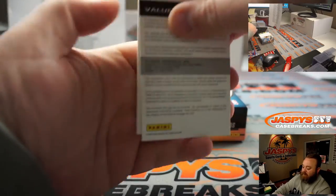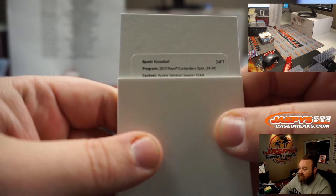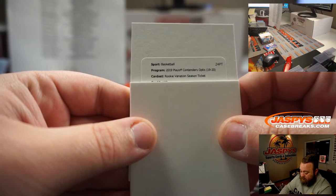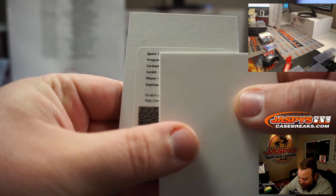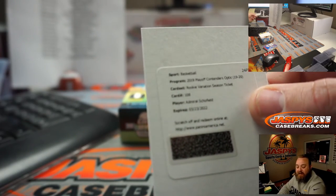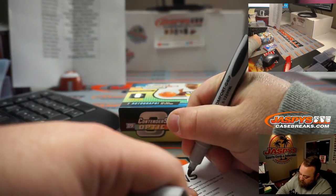And last but not least, our redemption. Rookie variation season ticket. I do not believe this is numbered, but it is a variation, so it is a short print, but an unnumbered short print. Card 108. Thought we had a 106 for a second there. A-D-M-I-R-A-L, Admiral Schofield, going to the Washington Wizards and Nick Stover. There you go, Nick. And there you go, guys.